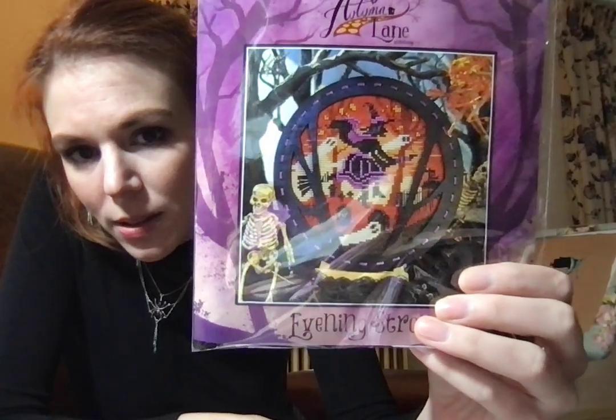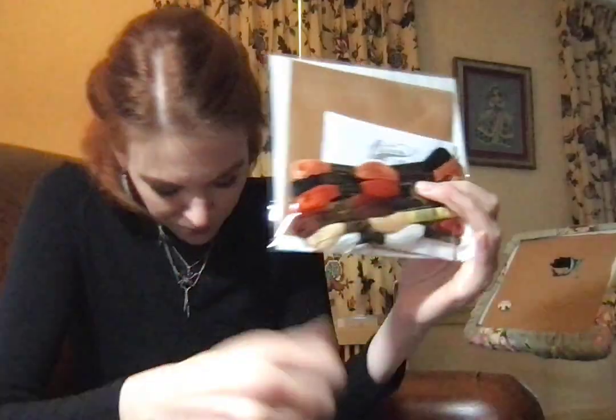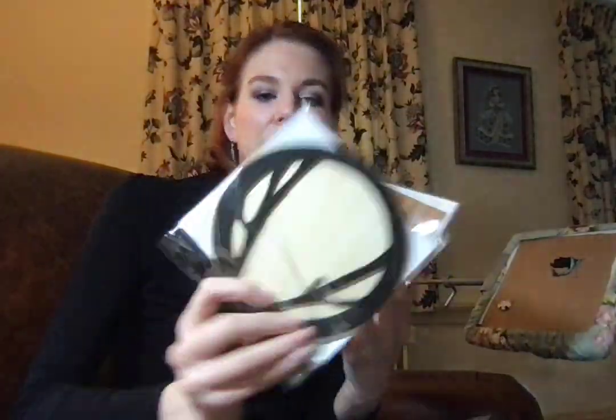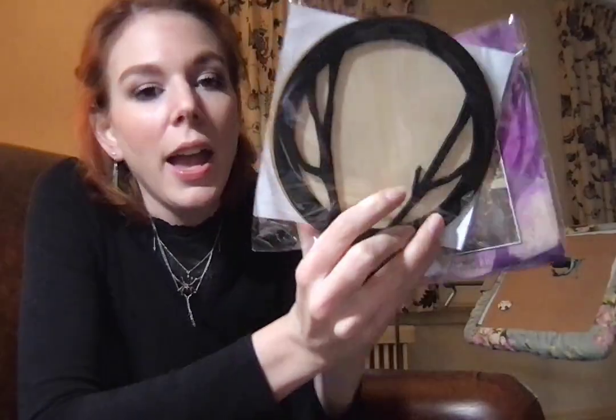It came with a kit called Evening Stroll. Look how adorable that is. So cute. All the floss, the perforated paper. It even has the frame, so you can put it in the frame when you're all done. And it looked like a 3D printed stand, which I forgot to bring out. Oh, this stand, 3D printed and or wood, I can't remember.